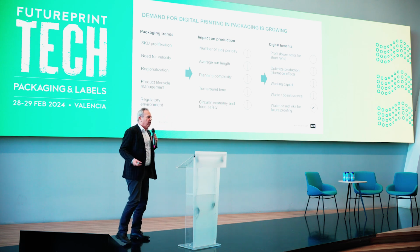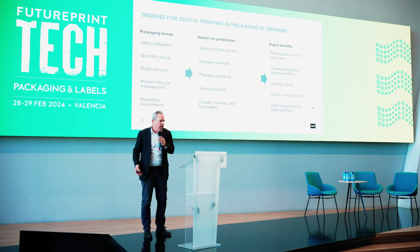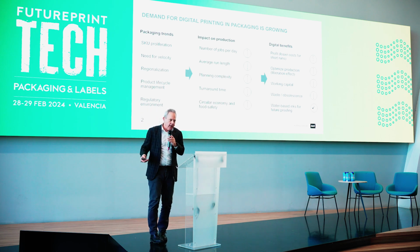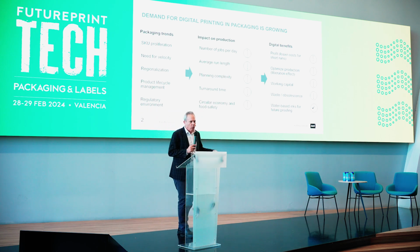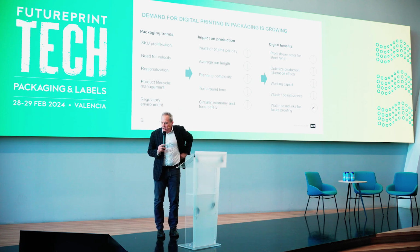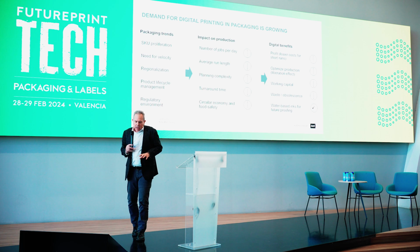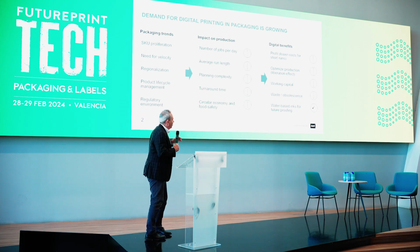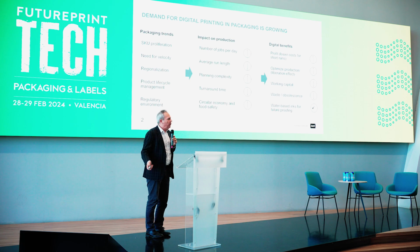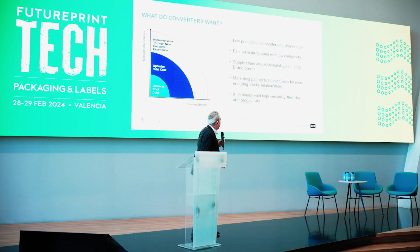So what does that mean? The number of jobs per day is going up for a plant. The average run length is coming down. Complexity is going up. Turnaround time is coming down. And you have to do that all in the context of reducing waste and complexity in the plant. What I'm going to talk through today is a little bit about the advantages of digital printing in this context, and how converters should think about digital printing in this context.